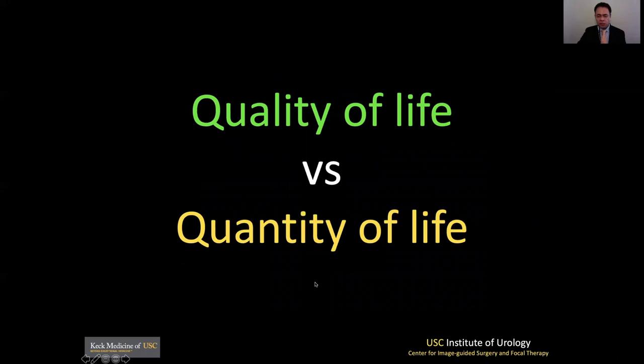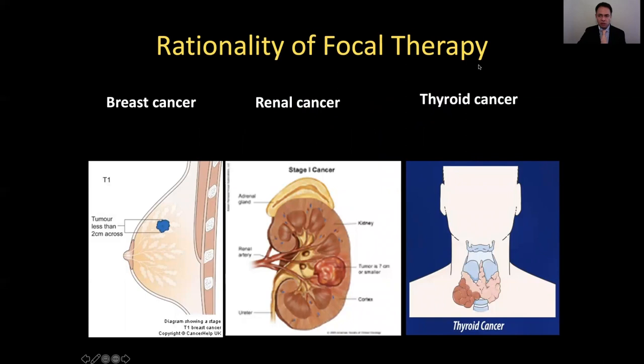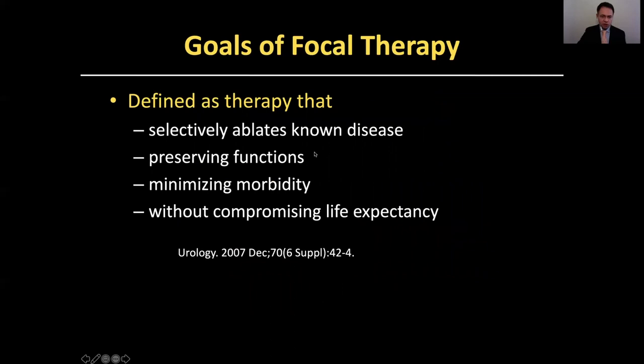So what we are currently looking for and trying to achieve in terms of prostate cancer treatment is a balance of quality of life and quantity of life, quality of life and longevity. This rationale is not new. For this, we are now talking in terms of focal therapy, which has been applied for several other organs, including breast, renal, thyroid, liver, and other organs. The goal of focal therapy for prostate cancer is to selectively ablate the disease that we know exists, preserving function, minimizing morbidity without compromising life expectancy.